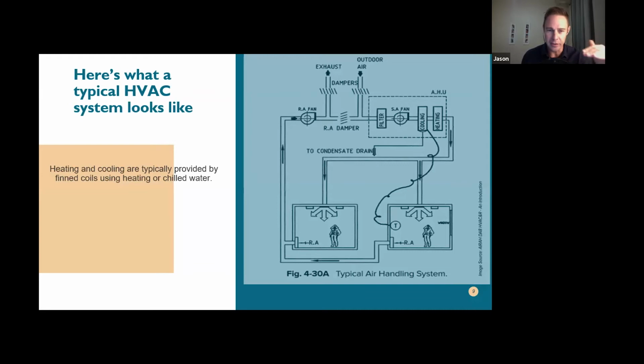If you look at the top of the diagram, you'll see that there's a portion of outside air added continually while a similar portion is exhausted. Now, the outside air rate can vary in many systems. Air is filtered before recirculation and moved around the system using fans.